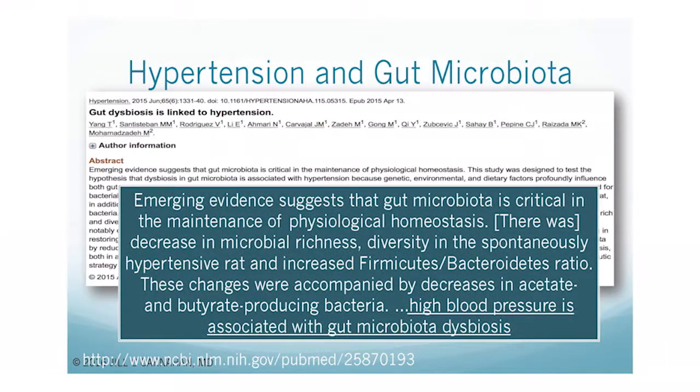Blood pressure, who knew that was related to the gut, right? For me, this was like, wow, it affects everything. Emerging evidence suggests that gut microbiota is critical in maintenance of physiological homeostasis. There was decreased microbial richness and diversity in the spontaneously hypertensive rats. So remember diversity? In this case, decreased diversity, increase in hypertension. And increase in Firmicutes to Bacteroidetes ratio, which is also associated with diabetes and obesity. And this decrease in butyrate-producing bacteria led to high blood pressure.